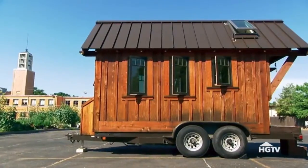Building this house, you know, I've got some nerves going into it. I've never built anything to this scale, and it's the better part of my life savings going into this house. So I'm excited to start looking for places and looking for inspiration. Wow, that's definitely a tiny house. It's beautiful, though. It looks very well built.